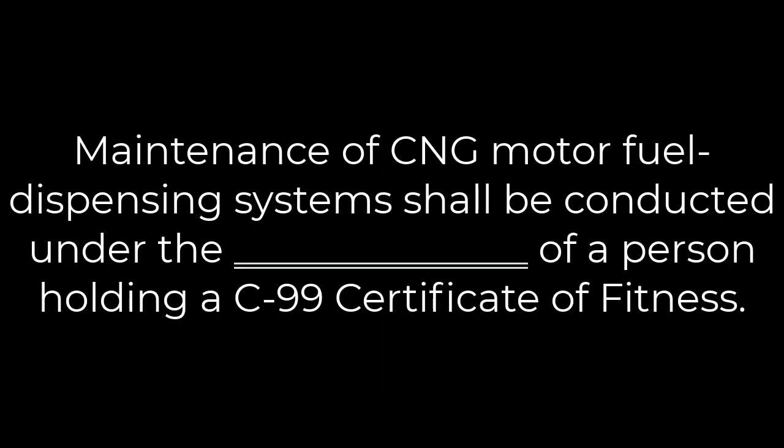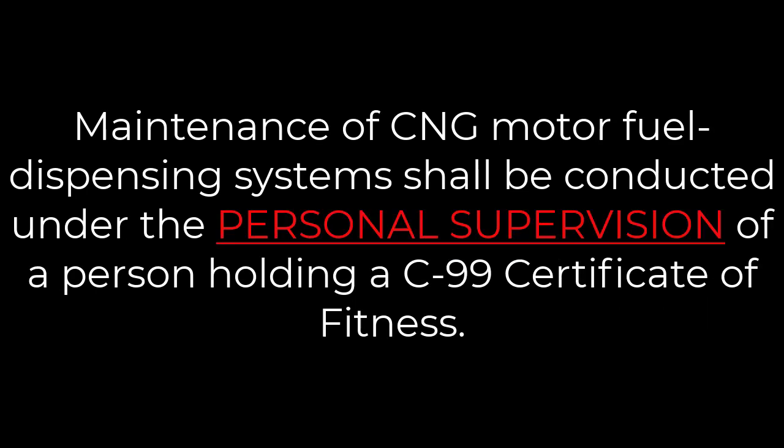Maintenance of CNG motor fuel dispensing systems shall be conducted under the blank of a person holding a C-99 certificate of fitness. The correct answer, personal supervision.